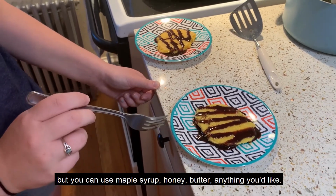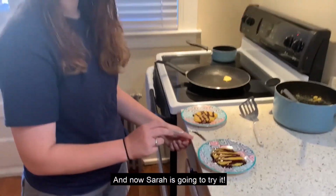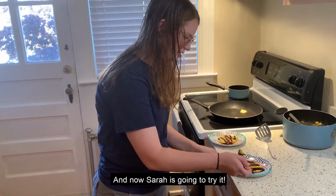All right, and now that they are done cooking, we decided to cover ours in chocolate syrup, but you can use maple syrup, honey, butter, anything you'd like. And now Sarah is going to try it.